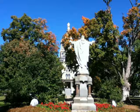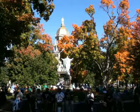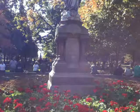Just north of the Sorin statue and south of the main administration building is the statue of the Sacred Heart. Sculpted by Robert Cassiani, the statue was dedicated at the 1892 commencement. It stands 6 feet tall and depicts Jesus in a long robe with outstretched arms. The inscription on the statue reads, "Venite ad me omnes," or "Come everyone to me," and is a reminder of Christ's devotion and love for man.